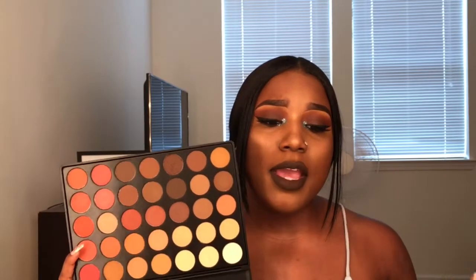As far as comparison with the quality, it's absolutely amazing. I mean, it's just like Morphe, to be honest. Some of the shades are a little bit drier than others, but that doesn't really bother me, as long as the pigmentation is there. And I found with a lot of matte eyeshadows, when they're extremely pigmented and rich in color, they tend to be a little bit drier. So as long as it's not chalky or patchy, then I'm totally okay with that. And this palette is definitely not chalky or patchy, so I highly recommend this palette.